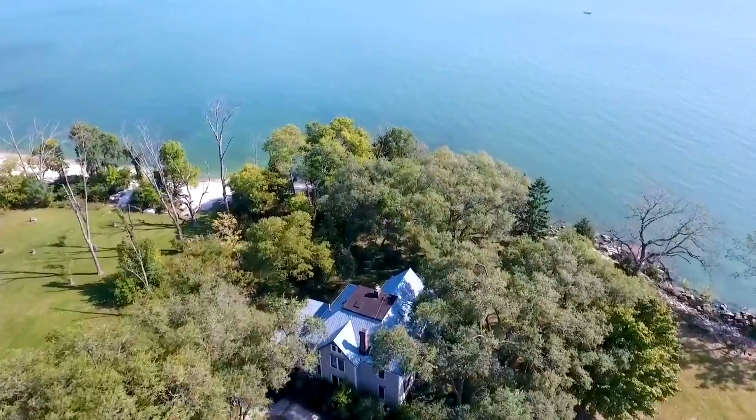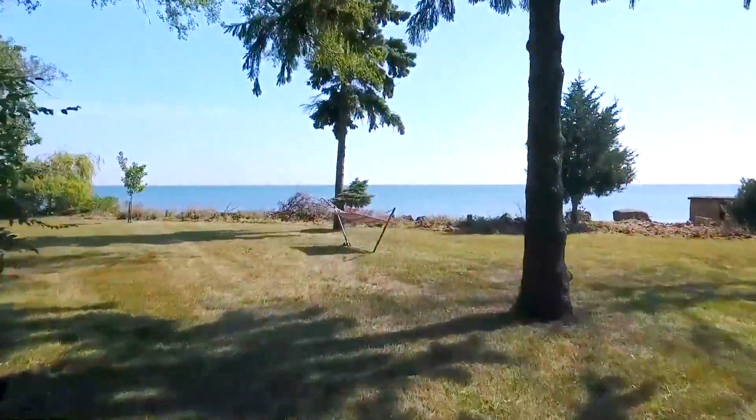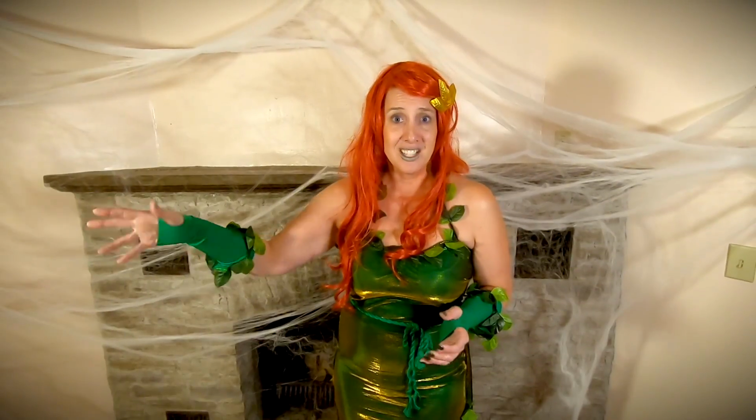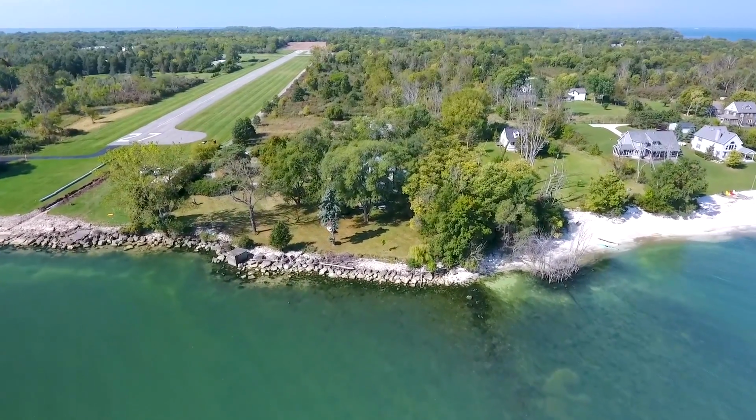This beautiful home built in Kelly's Island in 1893 has so much charm and character. It's on 3 acres and it overlooks a beautiful view. The airport is right next door to the home. So if you fly or if you have friends that fly, they can fly right in and literally they could just take their plane right over to your house. So how cool is that?